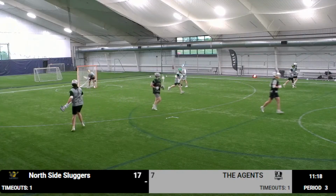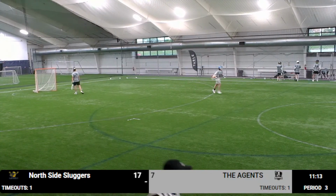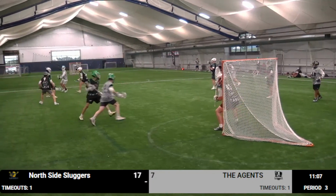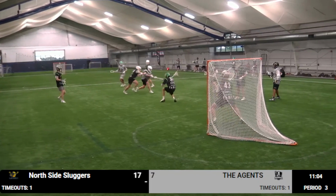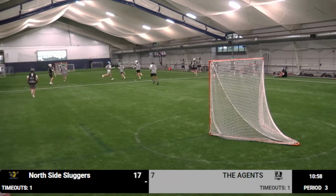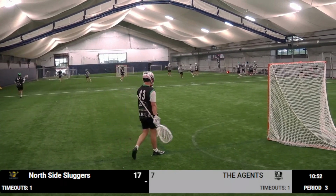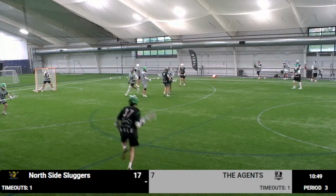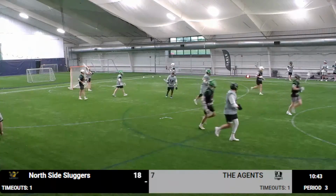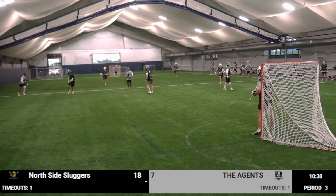Goal for the Sluggers to open up this third period of play. 17-7. Young opens up and scores. 18-7. You guys got 18-7?